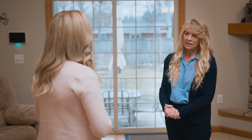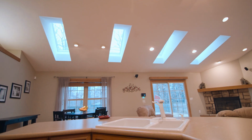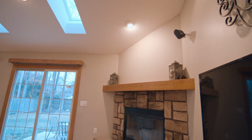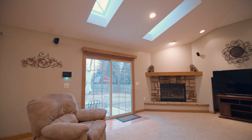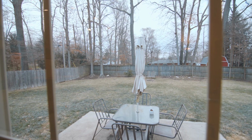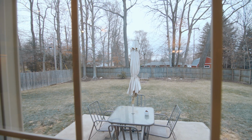Robin, this home has so much amazing natural light. What can you tell me about it? Well, there are 4 skylights that really do help to add the natural light. Especially this time of year, we need all the natural light we can get. We have the sliding glass door going out to the patio. We have natural light coming through the large windows. It's just an amazing feature to have, especially this time of year.